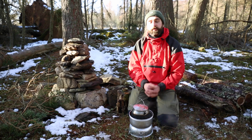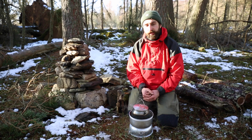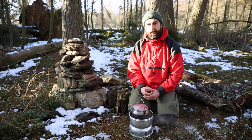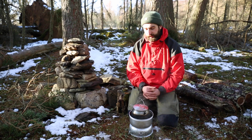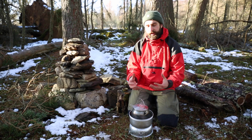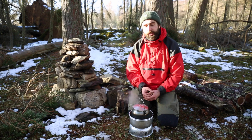So in terms of boiling time, that's really up to you. The longer you boil it for, the more of that kind of greeny, piney, turpentine flavour is going to come out. And likewise, a gentle simmer and a lower time is going to yield a slightly more green and not so turpentine-y type tea.